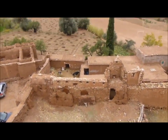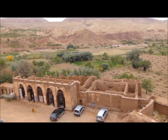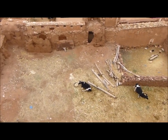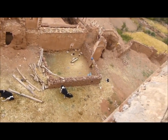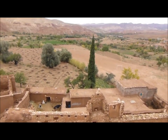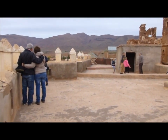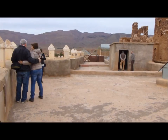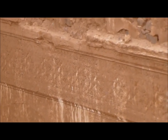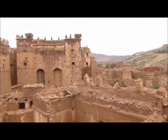This kasbah, where we are right now, from the rooftop you can look out onto some of the fields and the private quarters. Some guards and such work here. You can see they have their own cows and sheep and all. And beyond that side is already unsafe. The rooftops are in danger of collapsing. And also the families living in the village can't take the poplar tree to use for their roofs. For their own roofs, yeah. For their own use. Yes.